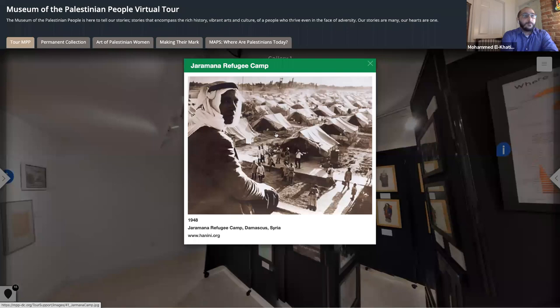Many of the refugee camps that were formed looked like this image here. This is the Jaramana refugee camp in Damascus in Syria. Now Jaramana looks very different. It is a concrete jungle, much like many of the refugee camps that we see today. They have been around for so long that they are only camps in name.